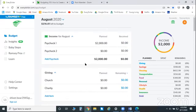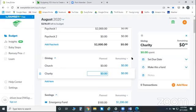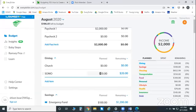Okay, so let's start up top here with the giving section. If you have a certain charity that you like to donate to every month, you can add that in here. If you have your church or any organization that you really like, let's say we wanted to donate to Special Olympics Missouri, we need to type in Special Olympics Missouri here, and every month, let's say we wanted to donate $20. So you can add your $20 in here, and it automatically will add this into your budget.